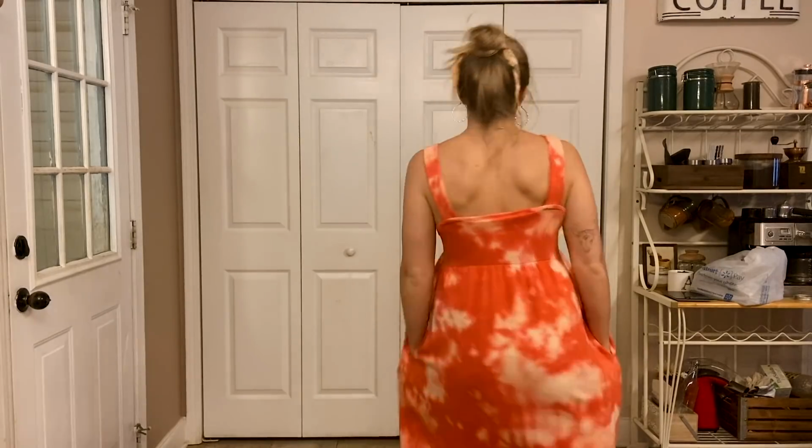A nod to that baby doll style dress. The length of it makes it so cute. I am loving this one. On to the next.